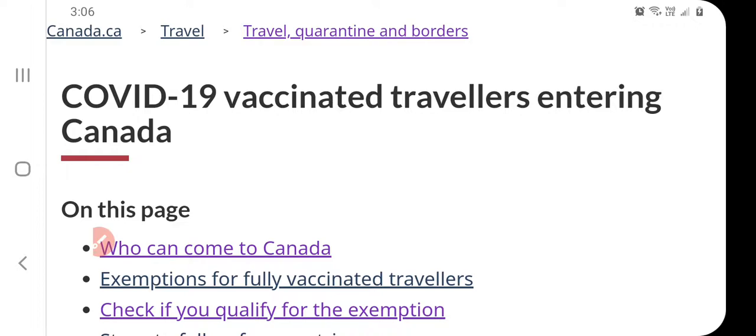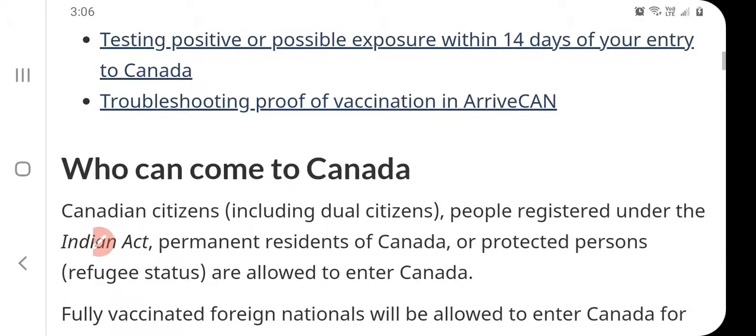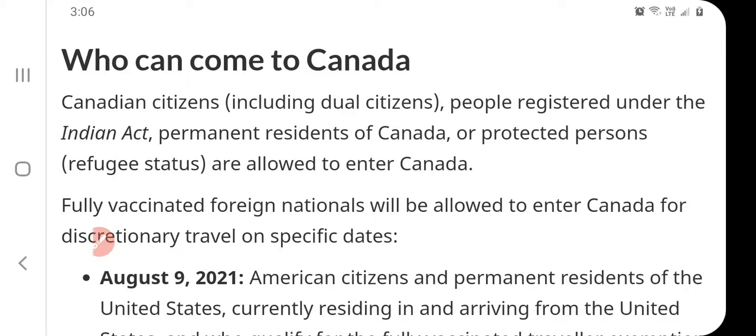So people who are vaccinated, what you have to do is have your documents showing that you are vaccinated ready. First and second, both shots, both vaccines, you will get a certificate. So you have to keep both, and they'll ask for the final certificate, which is your second shot certificate.